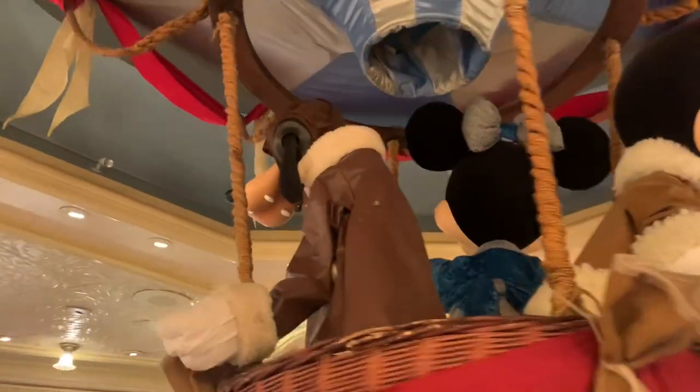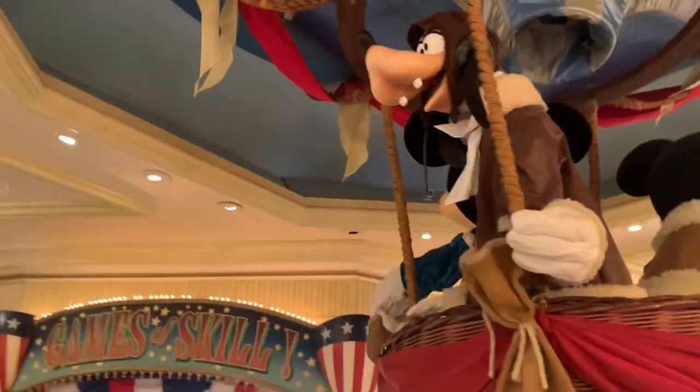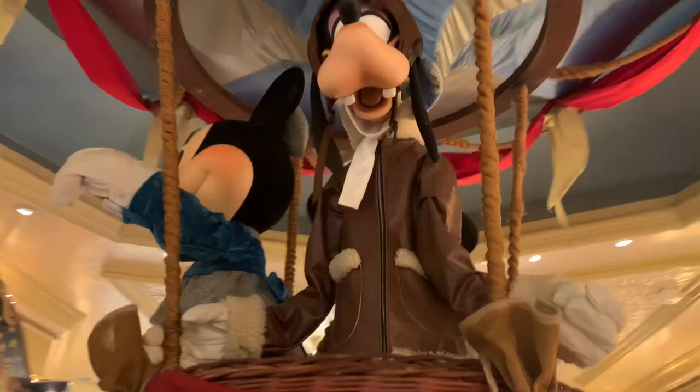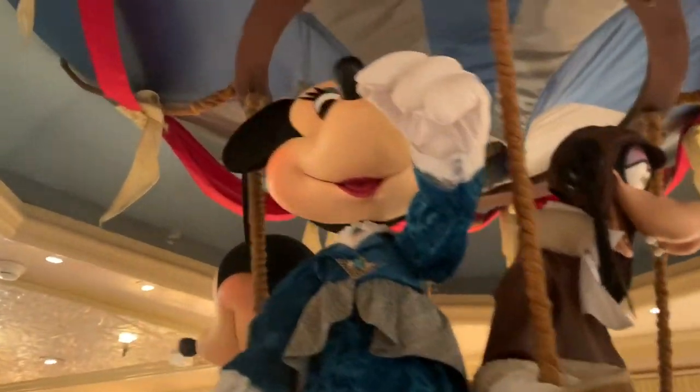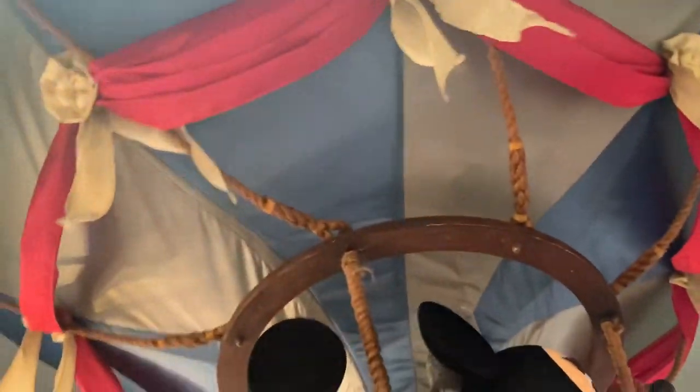Just gonna loop around here and see Goofy. That's really neat. That's great. That old hot air balloon too.